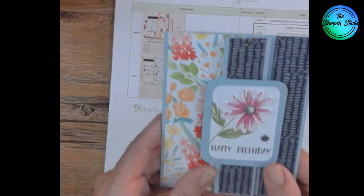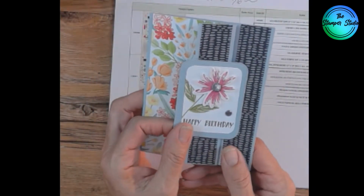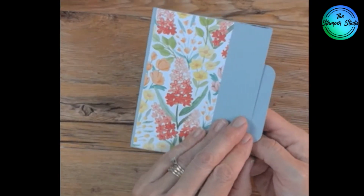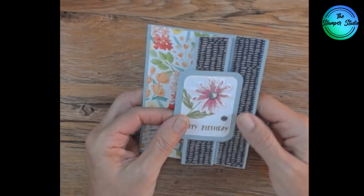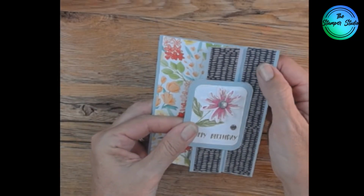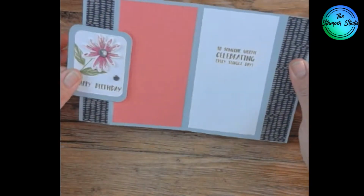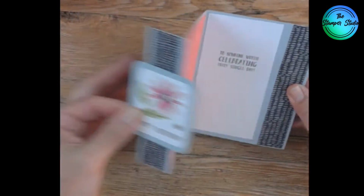And this is by Betty Weisbrich. I like that she did that fun little fold. And I like that the Designer Series paper is the same. It's using that Secret Sea and cloudy sky. Hi, Patty. Hey, Joanne. Isn't that fun? And this is Strawberry Slush. Very fun. I like it.